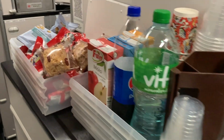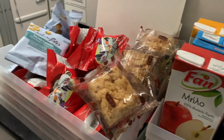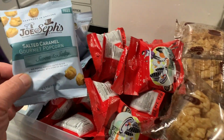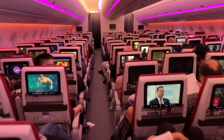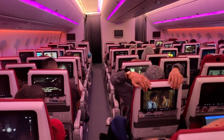Near the rear lavatories, the flight attendants set up a snack bar with water, sodas, juices, a tasty Chinese cracker, cookies, and there's that popcorn they promised in the movie guide. I really love the LED lighting on the newest jetliners such as this A350. The color possibilities are endless and intended to help with jet lag.